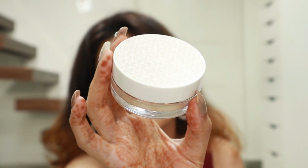And I also got this loose powder by K Beauty. This is in the shade Banana. Again, for the same reason, I wanted a brightening powder. I do have the Maybelline Fit Me loose powder in the shade Light, 15 Light.